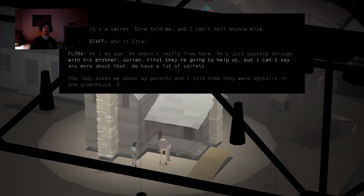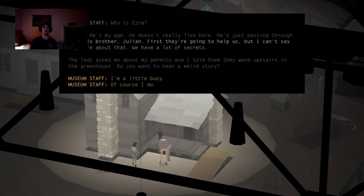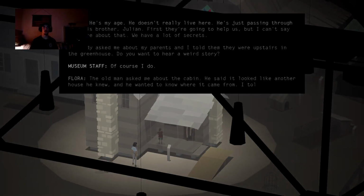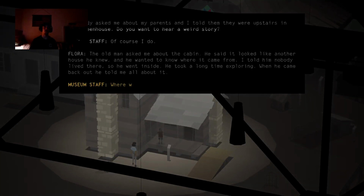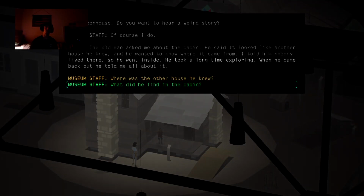Lady asked about my parents, and I told them they were upstairs in the greenhouse. Did you want to hear a weird story? Of course I do. The old man asked me about the cabin. He said it looked like another house he knew. He wanted to know where it came from. I told him nobody lived there, so he went inside. He took a long time exploring. When he came back out, he told me all about it.